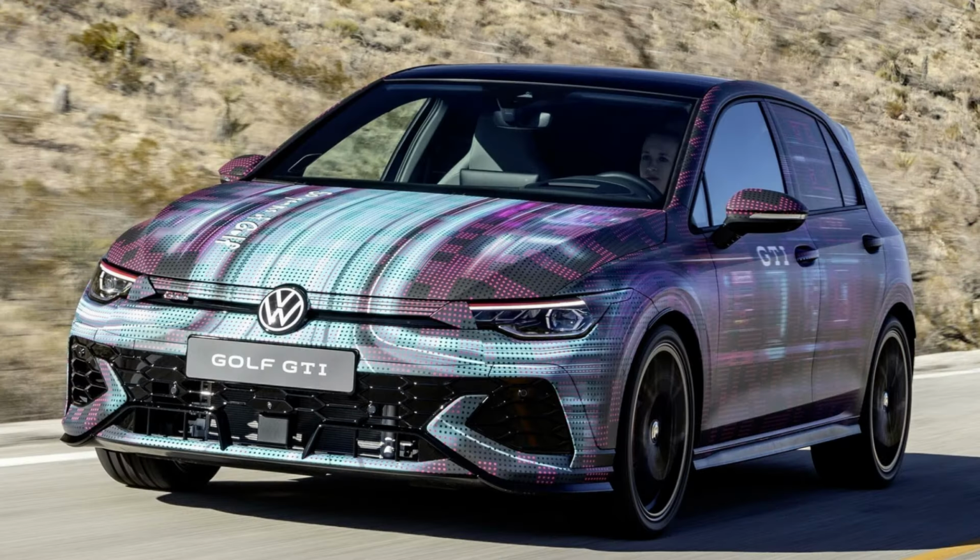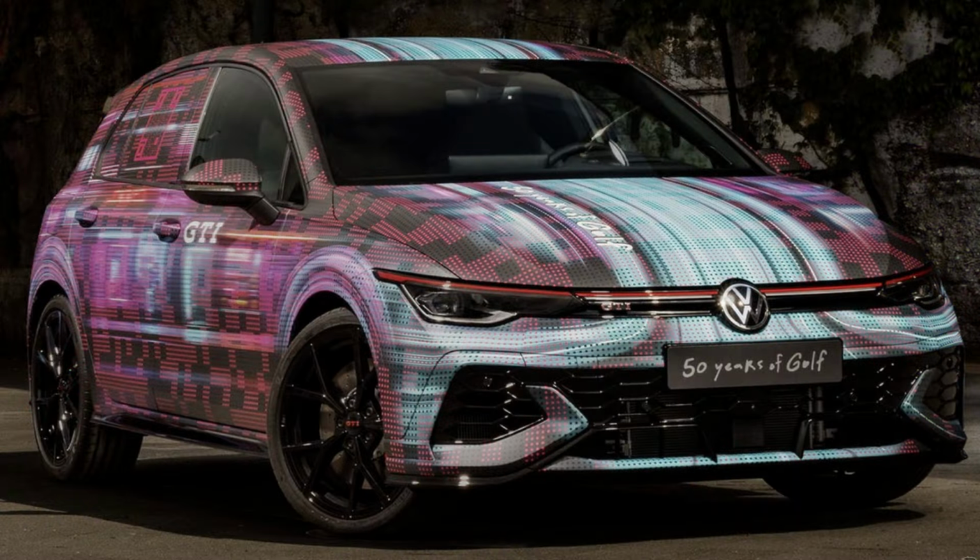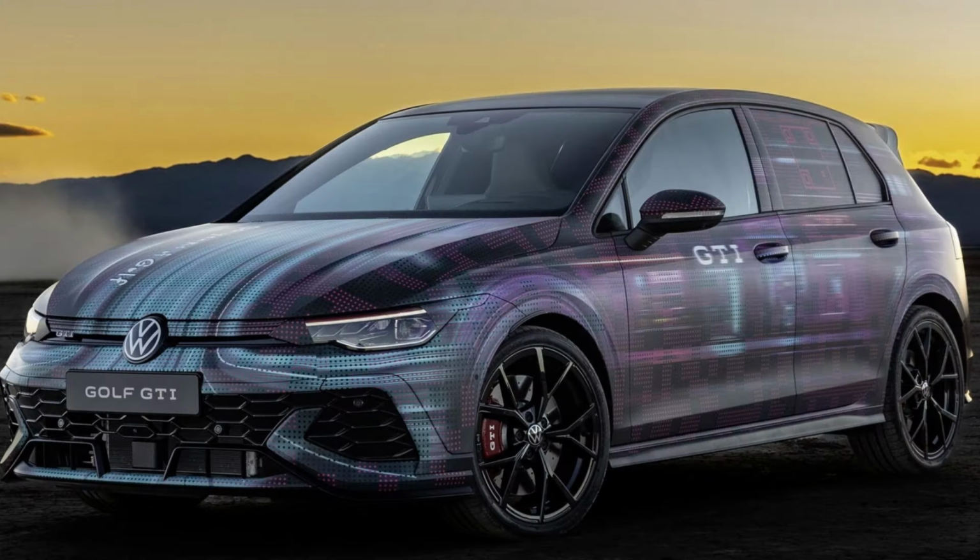But of course, the most important thing about the Golf GTI Clubsport is its performance. This car is an absolute blast to drive. It has a 2.0-liter turbocharged engine that produces 300 horsepower and 292 pound-feet of torque. That's enough power to launch the car from 0 to 60 miles per hour in just 5.3 seconds. And thanks to the front-wheel drive layout, the Golf GTI Clubsport is also a lot of fun to drive around corners.